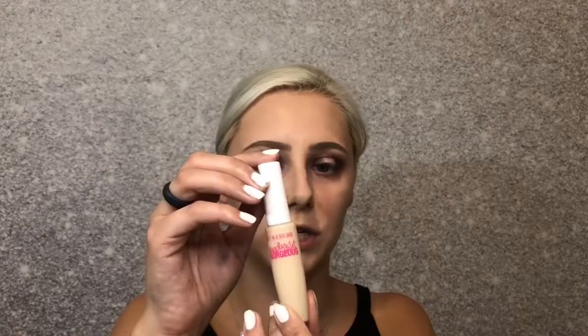So now that my contouring's done, I'm going to go in and conceal under my eyes and in a few other spaces as well. I'm gonna put on the CoverGirl Ready Set Gorgeous Concealer, and this is in shade Fair.